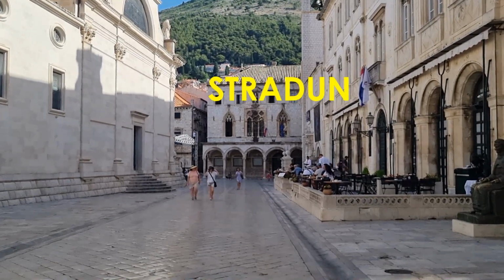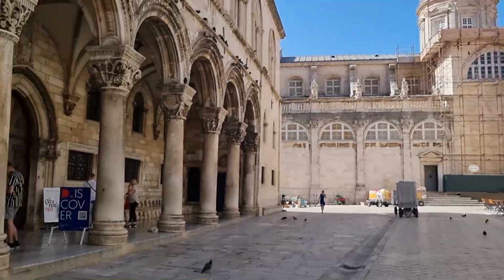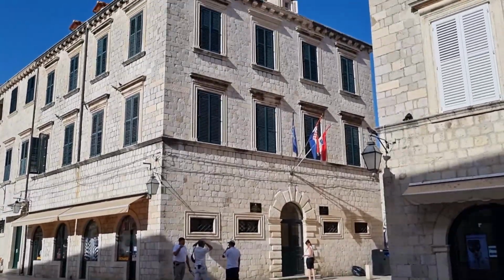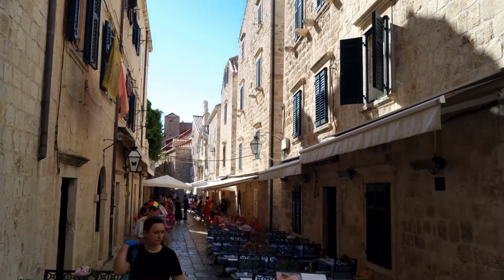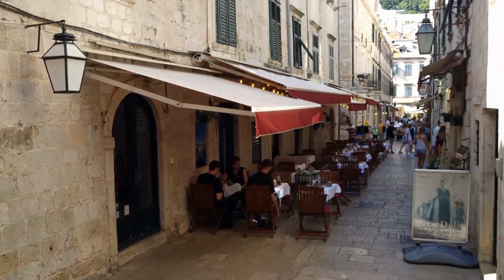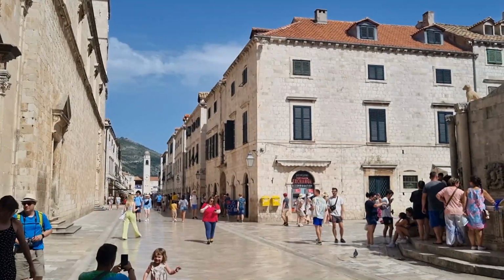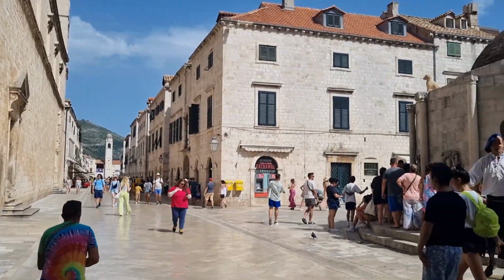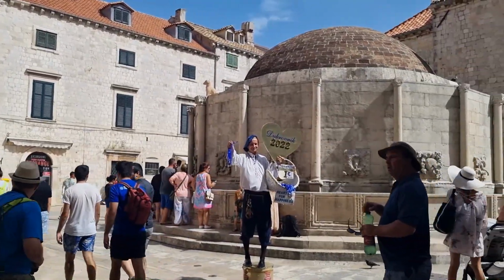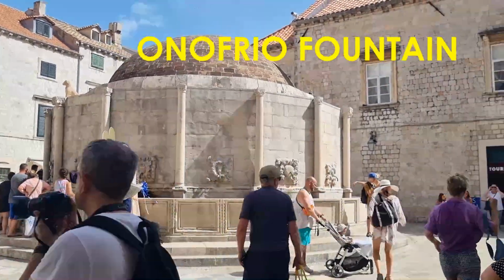The Stradun, also called the Great Street, is the most famous promenade in Dubrovnik and one of the highlights of the coastal city. It is located in the historical center, and the stone Baroque houses, where numerous streets and cafes invite you to linger, are particularly beautiful here. Also, countless boutiques and souvenir stores line the Stradun, perfect for all those who love shopping. Furthermore, along the Stradun, you will also find many interesting attractions. Very worth seeing is the Onofrio fountain from the 15th century.